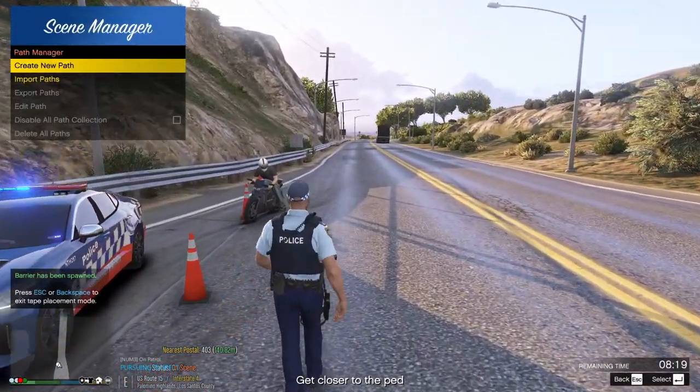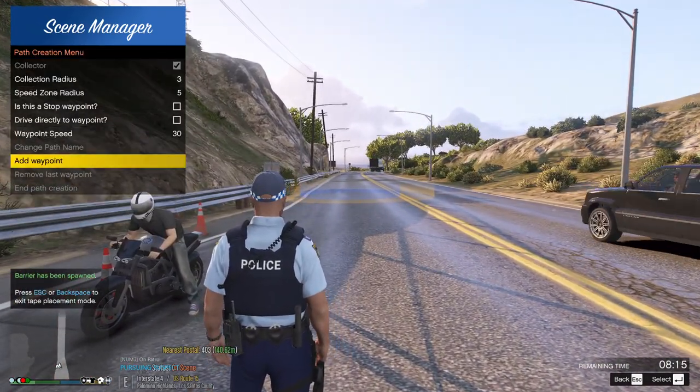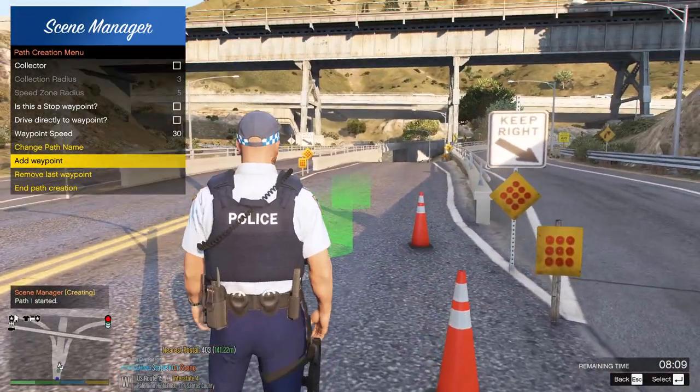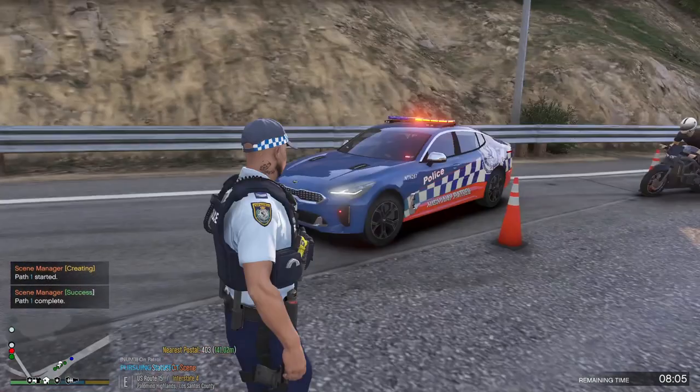So what this is, scene manager. You can create paths. So now anyone that goes into that blue circle, they will follow these green checkpoints so they can safely drive past this accident. There we go. That's all set up.